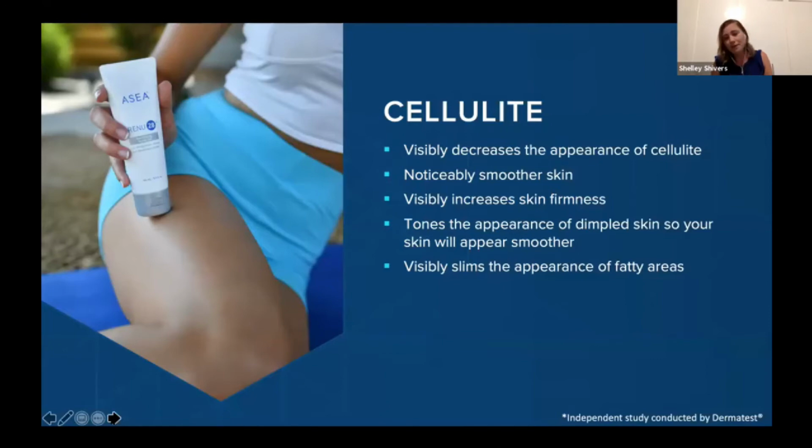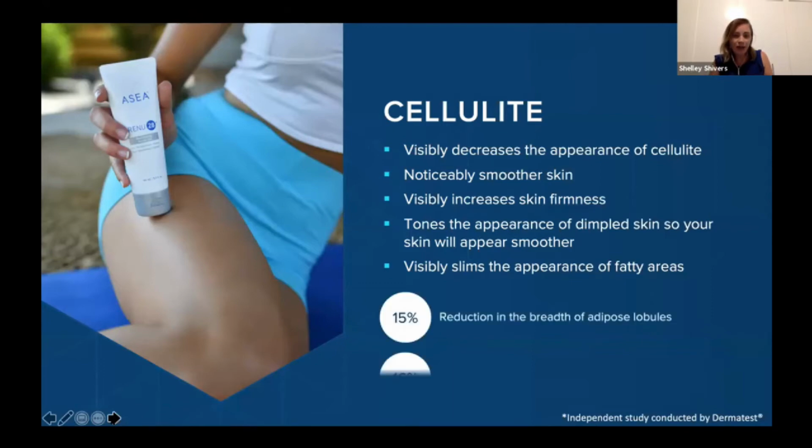So that's the bad news. The good news is that in a 12-week study, RENU 28 had a reduction of 15% in the breadth of adipose lobules and a 16% decrease. Now, again, those adipose lobules, those are the fat cells. And so that really helps reduce the appearance of cellulite. And this really is an outstanding result, because so many other cellulite treatments use inflammation and fillers for just a temporary effect. And as soon as you're done using the product, it's gone.